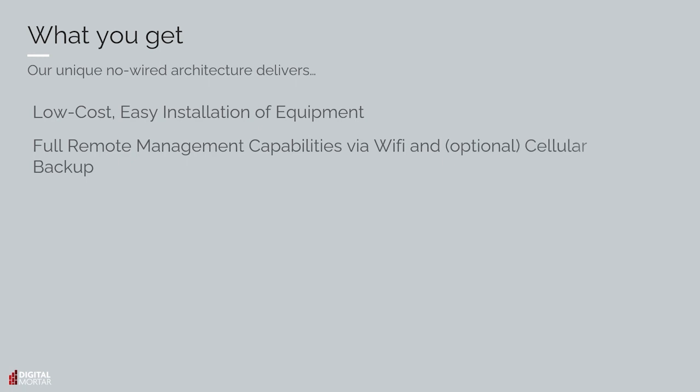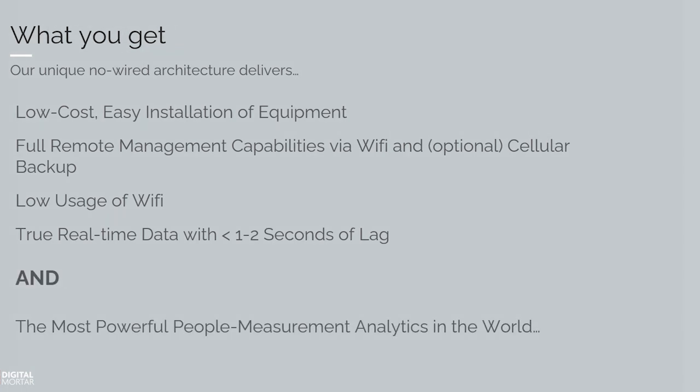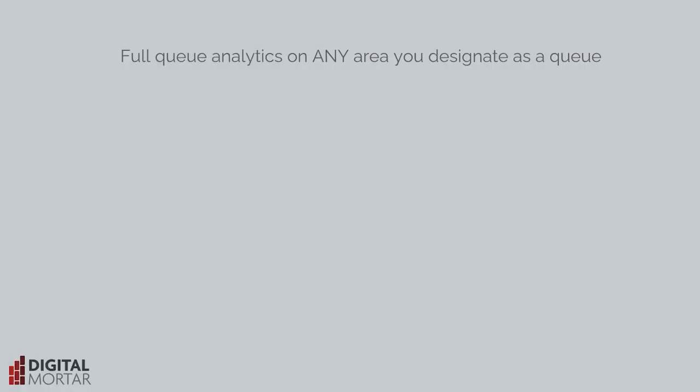You get low-cost, easy implementations, full remote device management, low Wi-Fi data usage, true real-time data, and you pair all this up with our DM1 solution. It's the best people measurement platform in the world.